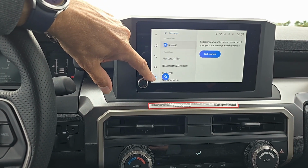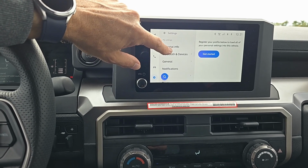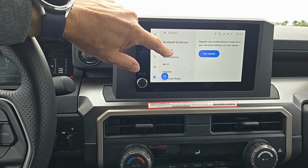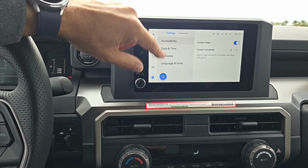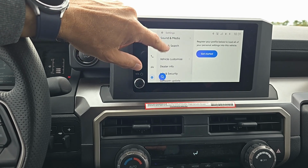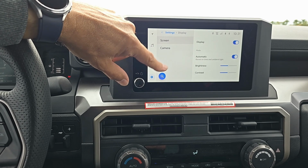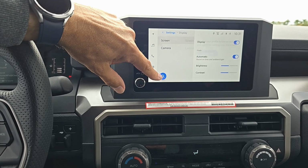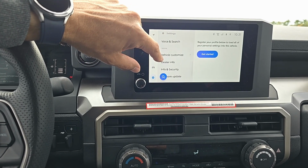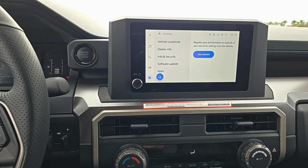And then let's go to settings. So it does have Android Auto, Apple CarPlay, it's wireless connection, right? Personal info, Bluetooth and devices, general as far as the settings. So you have the date, time, keyboard, language, units, etc. And you go to display. Let's see if there's anything that we can switch in here. Screen, camera. Not too much going on. Vehicle customization, dealer info, and security, software update, etc.